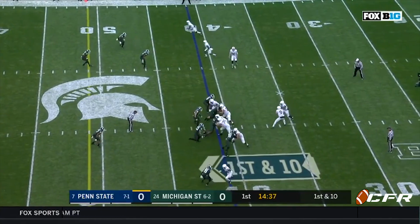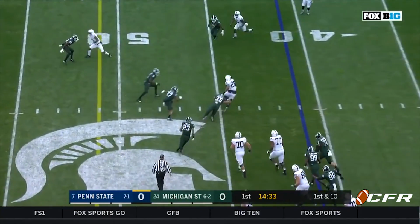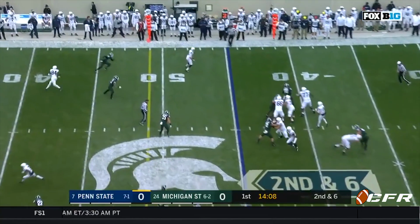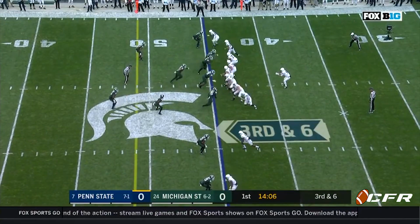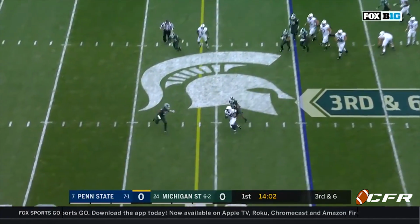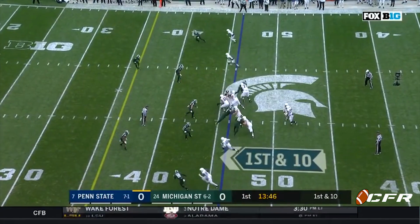Under the screen here, defending Juwan Johnson. McSorley shovels it across his body to Saquon Barkley. On second down, they fake to Barkley, and it's knocked out in drive for the Nittany Lions. And out of an empty set on third down, McSorley hits Barkley, crossing the field for a first down into Michigan.